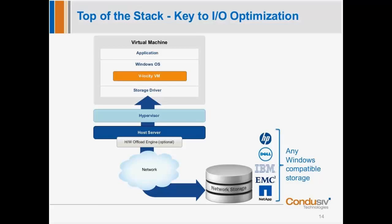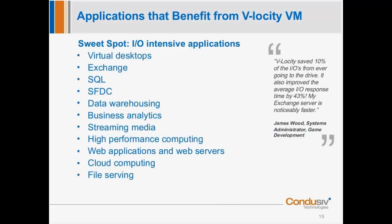Okay, thanks. Brian Pomeranke, maybe you can jump in and tell our audience a little bit about some of the applications that are going to benefit from VelocityVM. Sure thing. Thanks, guys. Any type of application will receive a benefit from VelocityVM. However, I/O-intensive applications are a sweet spot. For example, VDI, certain mobile computing initiatives and methods, Microsoft Exchange, and SQL Server.